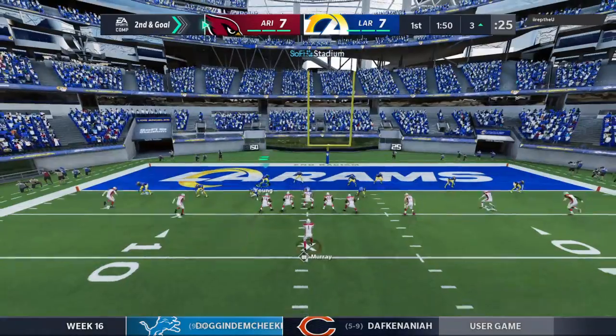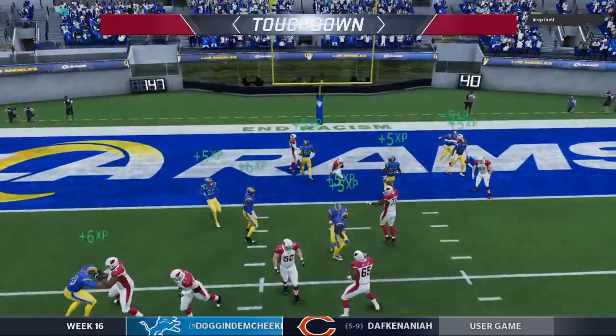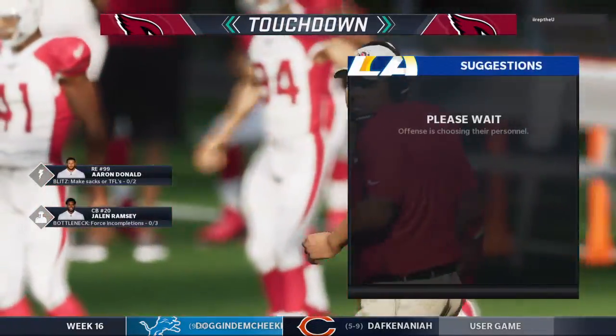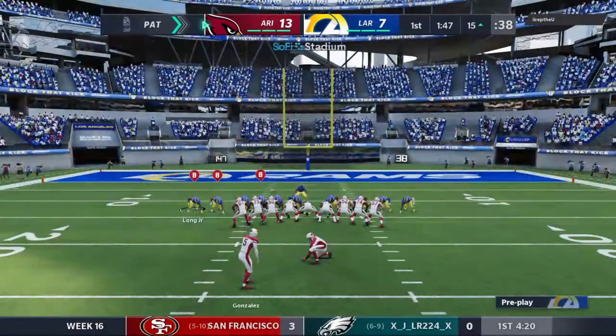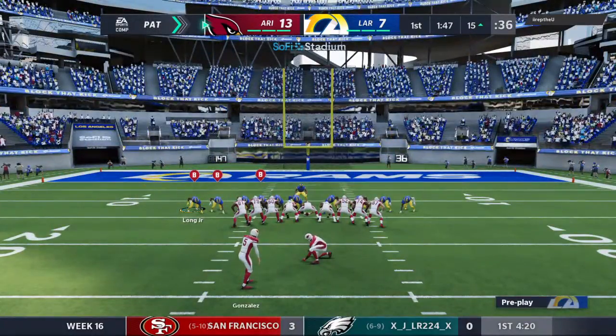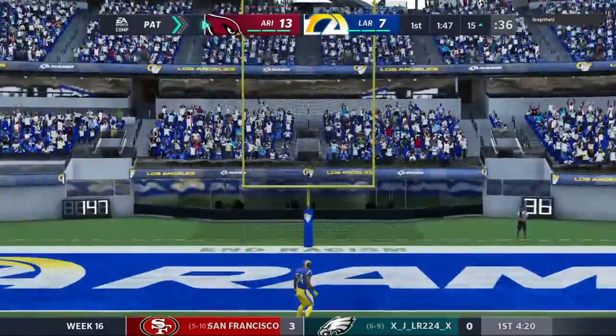The Rams 3-yard line. From the gun, Murray, and he will score. Touchdown, Cardinals. A 3-yard touchdown run, and the Cardinals have taken the lead. He hit him earlier in this 1st quarter with his arm. Now he does it with his legs.